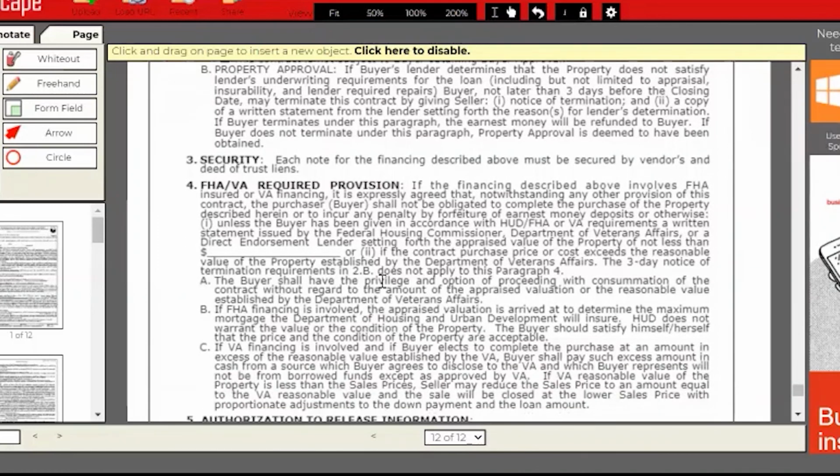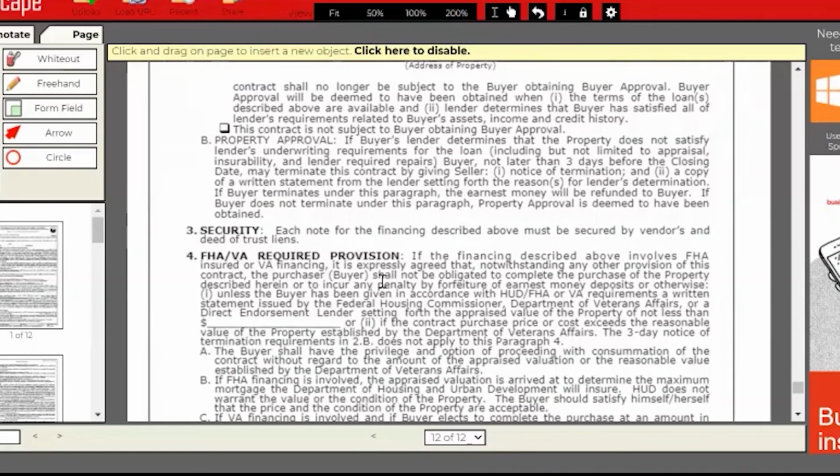And then right under that, it talks about property approval. This is where it talks about appraisal. It doesn't satisfy lender's requirements. It says including somewhere in there. I lost my train here, but it talks about appraisal. If the property doesn't appraise, then the lender won't do the loan. Then that's a way to get out. Now, that doesn't mean, let's say if the property doesn't appraise for as much money as the buyer would want it to, they can get out.